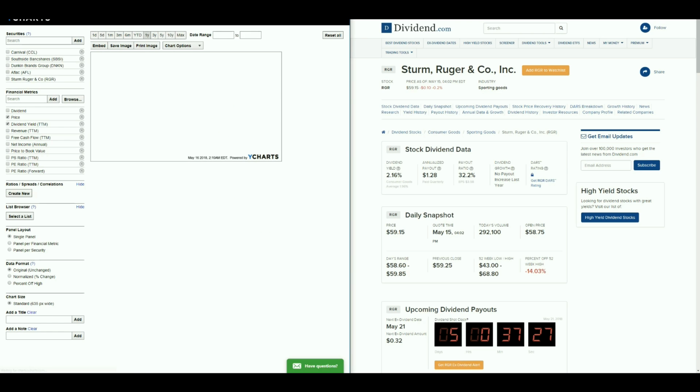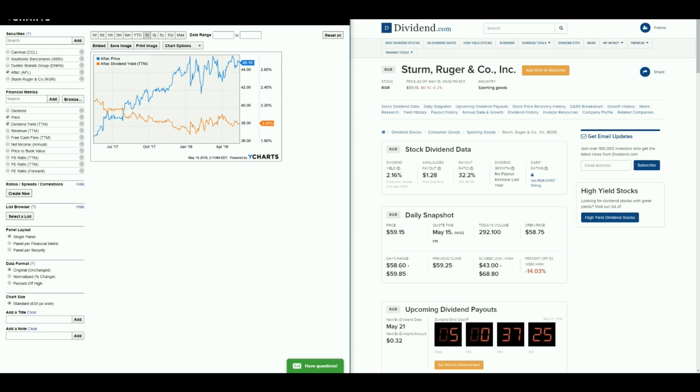AFLAC looks like a very nice company for the long term. It has been having some recent dips, so it could be a good opportunity to wait until the next dip into the $43, $42 range before picking up some shares. But if you're trying to capture that dividend, it doesn't look like it's broken out past this $46 point, so this could be at a midpoint.